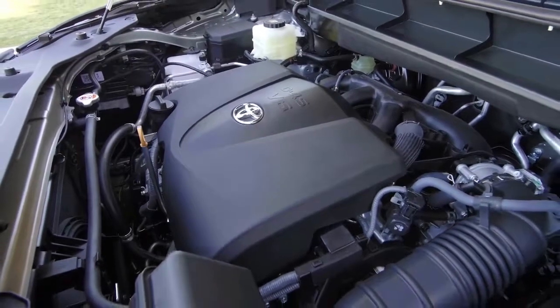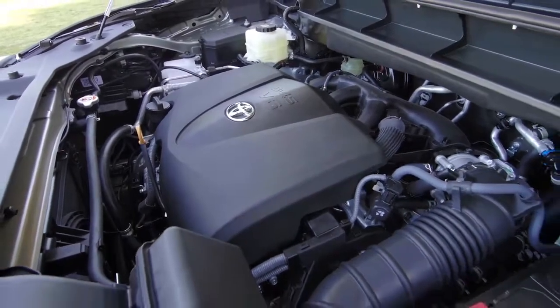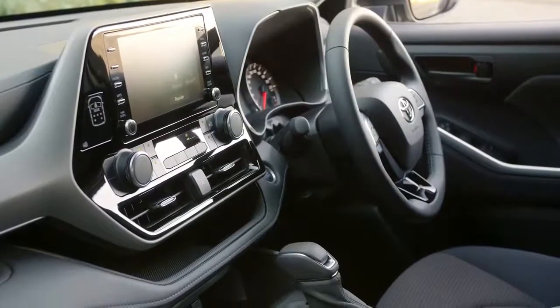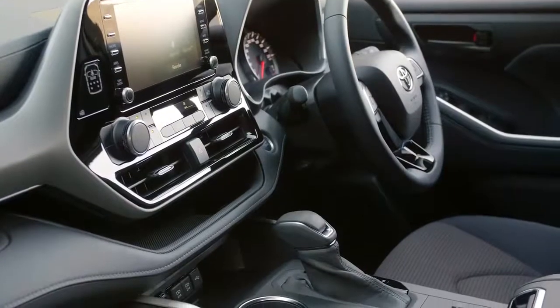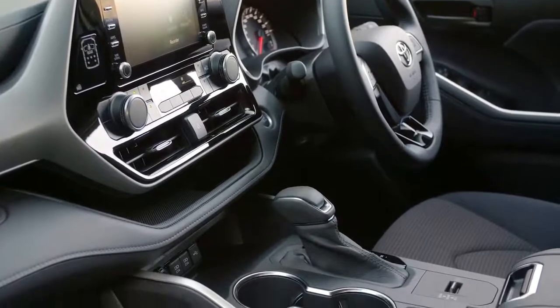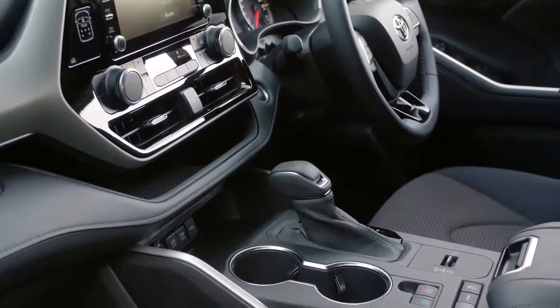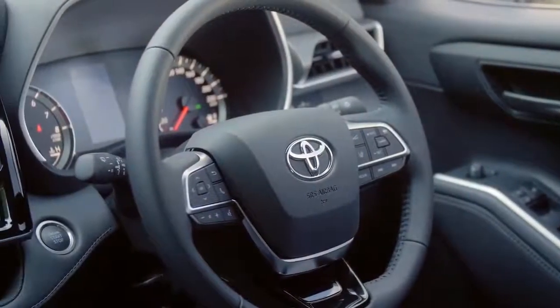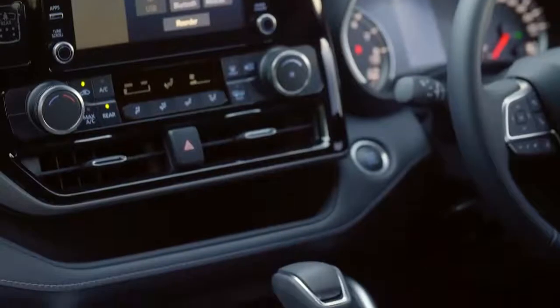Despite being the more powerful option, the V6 petrol engine is priced slightly below the hybrid. Toyota claims a fuel consumption figure of 8.7 liters per 100 kilometers for the two-wheel drive V6 variant and 8.8 liters per 100 kilometers for the all-wheel drive V6 variant.